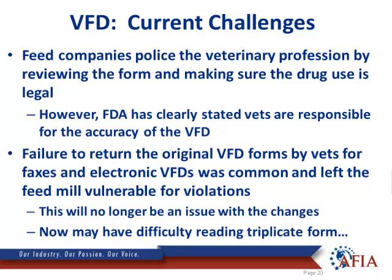Some of the current challenges: feed companies policing the veterinarians, making sure that the VFD order is legal, making sure it's correct, reviewing it and making sure they're prescribing it properly, the levels are right, and there are no illegal combinations. It's going to happen. Veterinarians are not used to formulating feed yet, and I think it'll all work itself out after everybody gets more into this process.